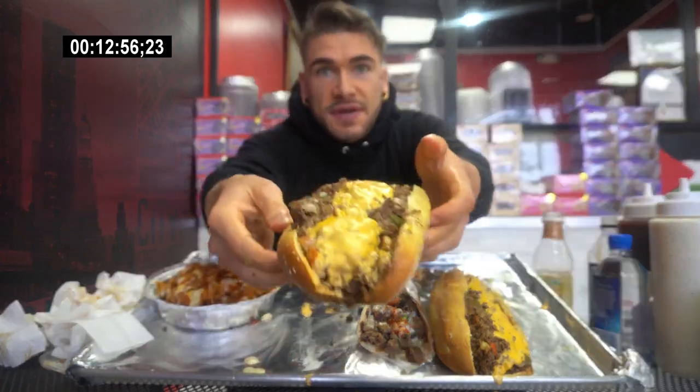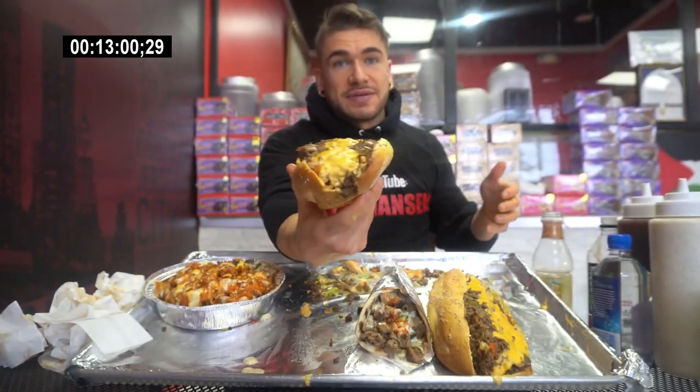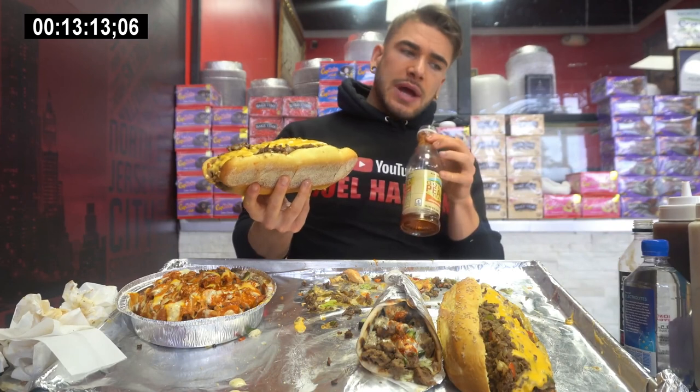All right. Let's try this NYC loaded, guys. This is absolutely giant. Chicken, matzo sticks, fries, plus a full cheesesteak. I think this is probably like 2.5 to 3 pounds by itself. Absolutely nuts.